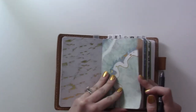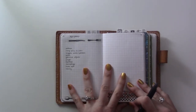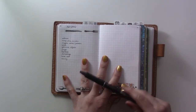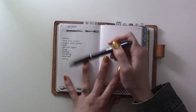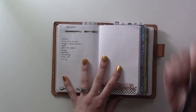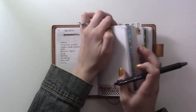In my long-term collections insert here in my traveler's notebook, I have started sort of just a list of recipes. This is basically a list of everything that I have cooked since we moved in that went well. So it's just to jog my memory and give me an idea of what I can add to my schedule for the week if I need to, or if I don't have any ideas off the top of my head.